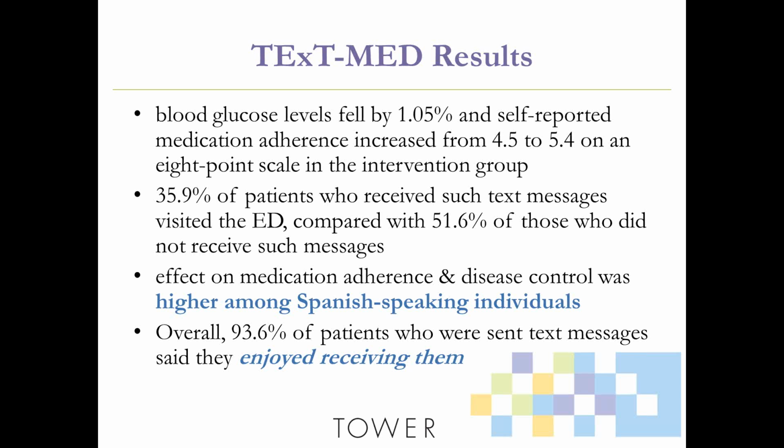And they also felt that the effect on medication adherence and disease control was higher among Spanish-speaking individuals. Again, some of the populations that are historically underserved are easily reached through these mobile platforms because their smartphones, their mobile phones, are probably the only internet connection that they have. Overall, 93.6% of patients who were sent text messages said that they enjoyed receiving them. So if we look at patient satisfaction, the patient experience, it's a way of communicating with patients the way that they would like to be communicated with.